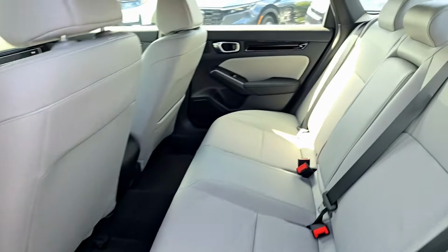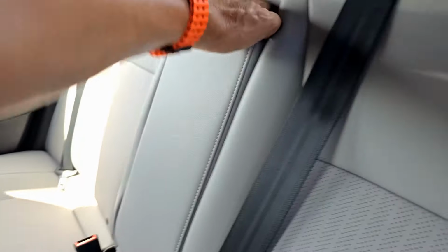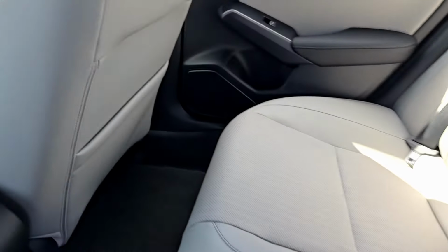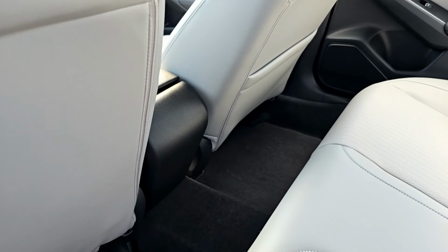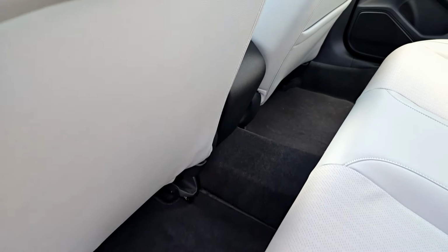Now let's get inside. As far as the seats, we have leather wrapped seats. This is gray color. And then we have the armrest that opens up with the two cup holders. All right, the passenger seat has some seat back storage. Let's talk about the negatives here. No vents, no connectivity in the back, and I wish that Honda had used that. And then we have this big bump in the middle.